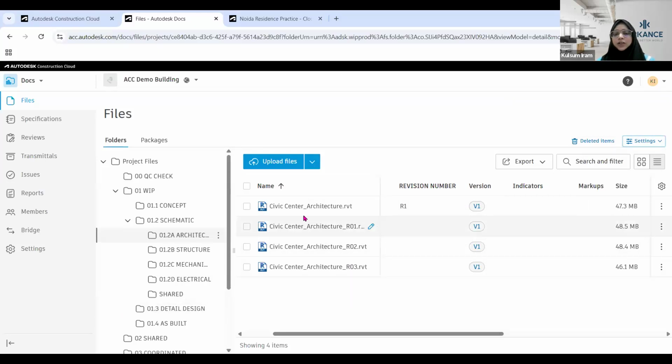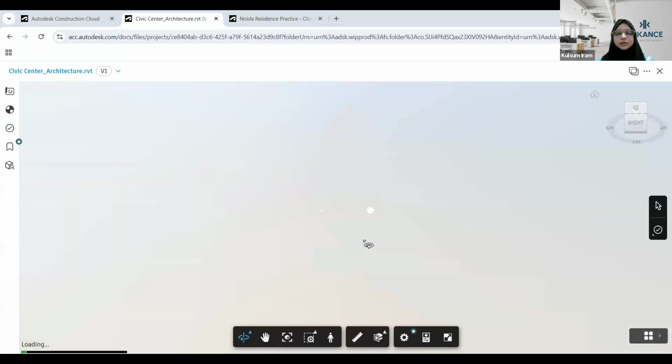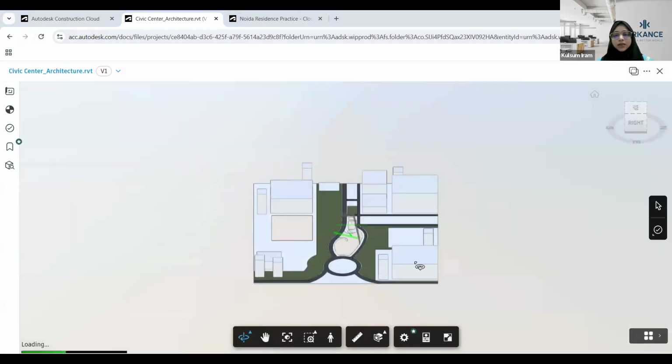And once you have created your attribute, now we are going to talk about how you can create issues and how you can see your project. So for that, first let me just open this one project of mine, just to showcase how your 3D will look like. Okay, it is taking some time, and it is going to be opened in a moment.